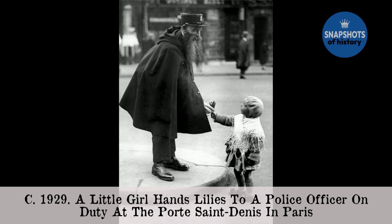Here's a photo from around 1929. It shows a little girl handing lilies to a police officer. They're standing at the Porte Saint-Denis in Paris.